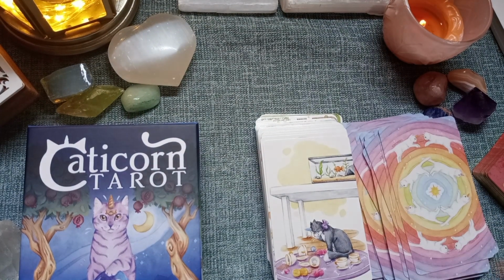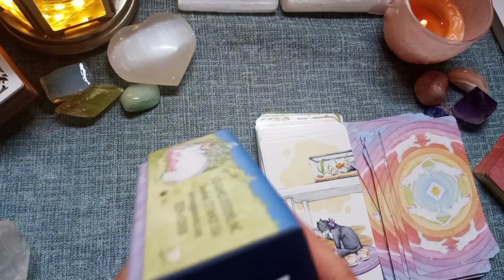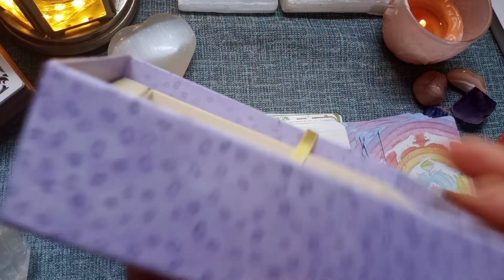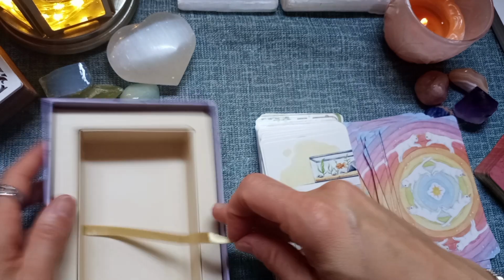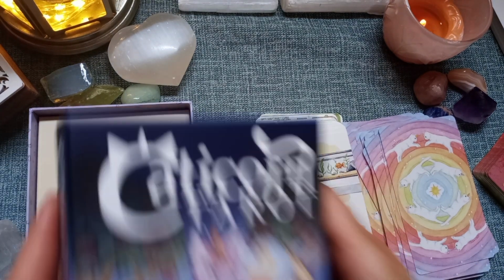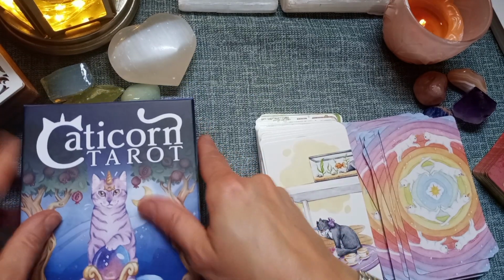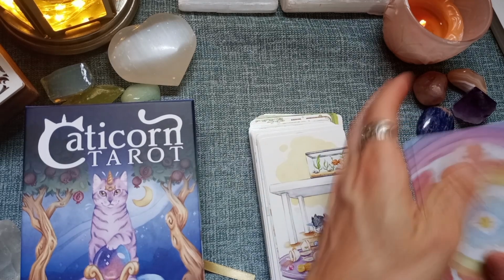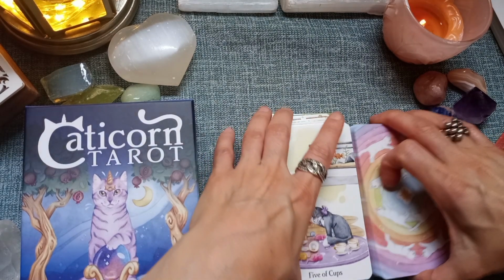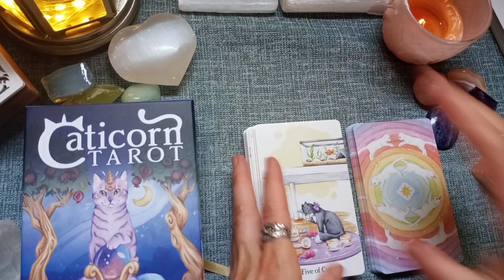Actually, there was a detail on the box that I forgot to show. How adorable in every little detail in this deck. You see the paw prints and the crowns. I mean, little things, but very meaningful. Together, they create this very unified and beautiful, cohesive look that I love.